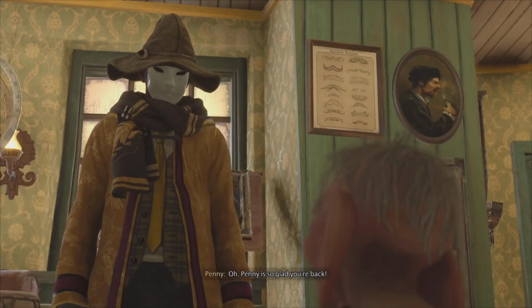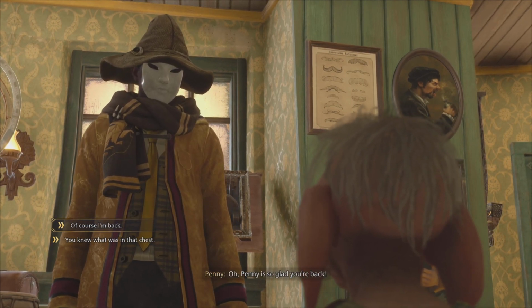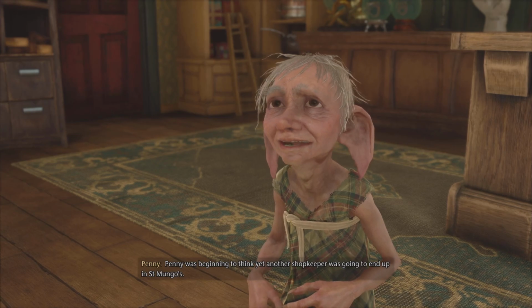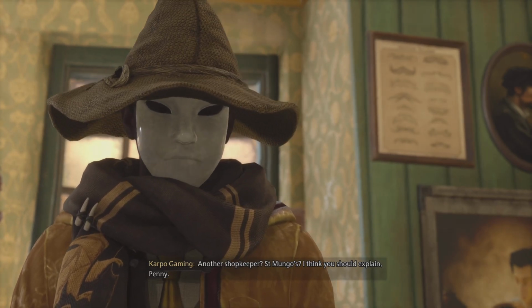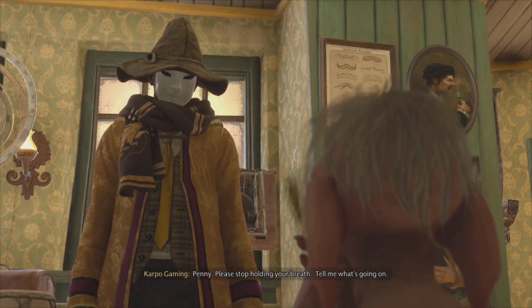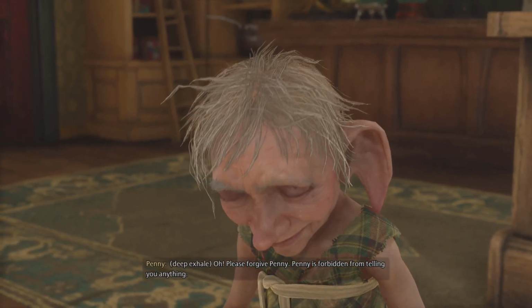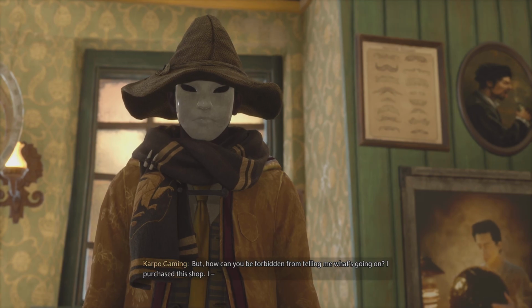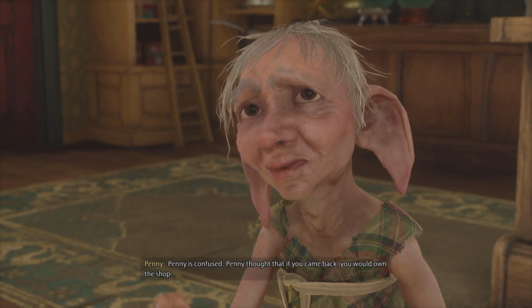Hello, Penny. Penny is so glad you're back. You knew exactly where I was going when I entered that chest. Penny was beginning to think yet another shopkeeper was going to end up in St. Mungo's. Another shopkeeper? St. Mungo's? I think you should explain, Penny. Penny, please stop holding your breath. Tell me what's going on. Oh, please forgive Penny. Penny is forbidden from telling you anything. But how can you be forbidden from telling me what's going on? I purchased this shop. Penny is confused. Penny thought that if you came back, you would own the shop.